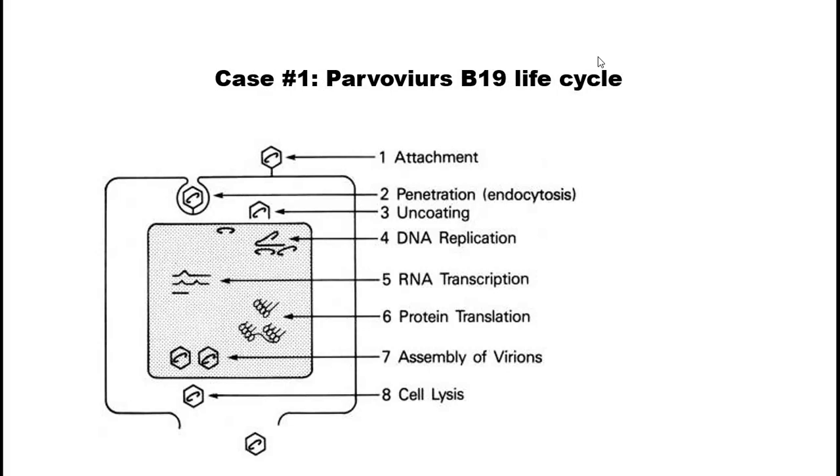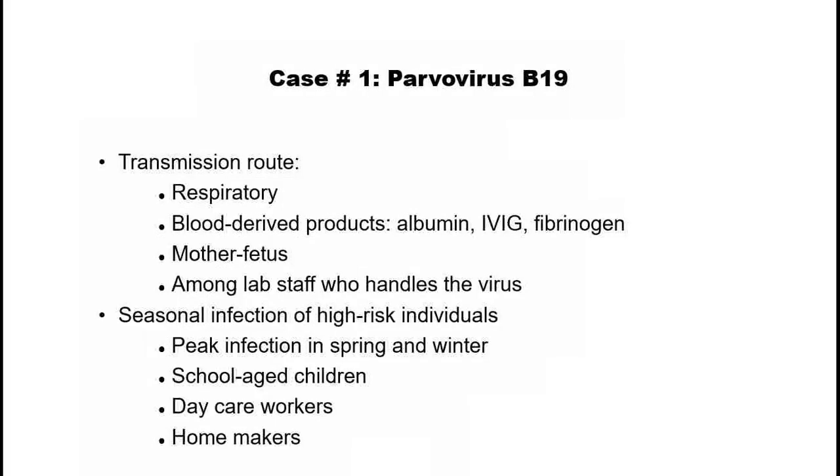The parvovirus life cycle is no different from the viral cycle in other viral infections. You start off with attachment of the virus onto the host cell, then the virus is duplicated, and as a result the cell will lyse, and the virus will be released and infect more host cells. As a result, there will be more maturation arrest of the proerythrocytes.